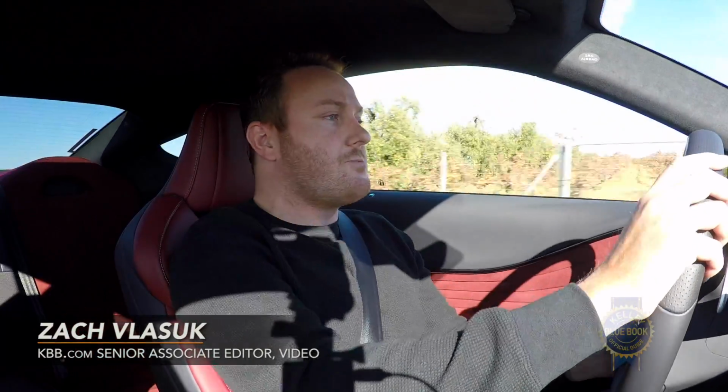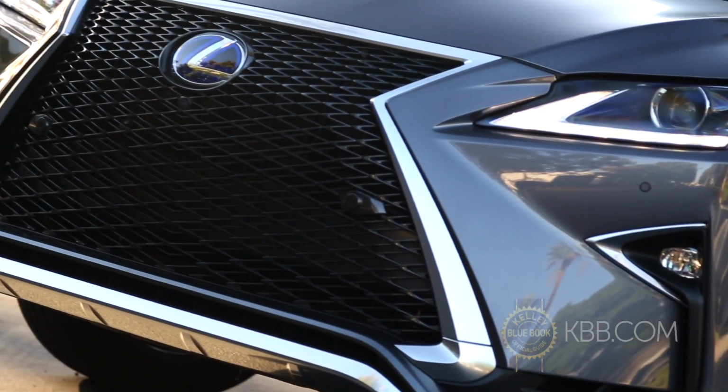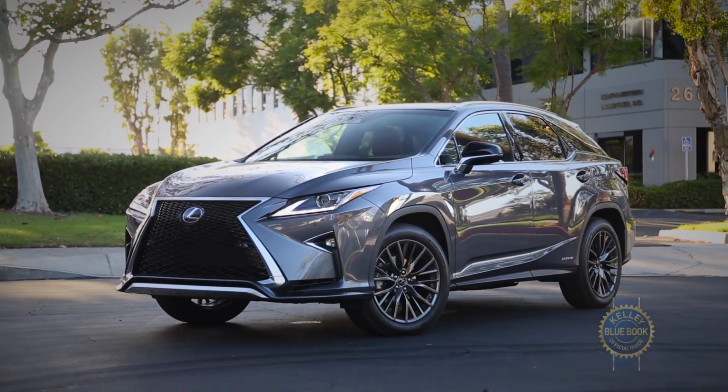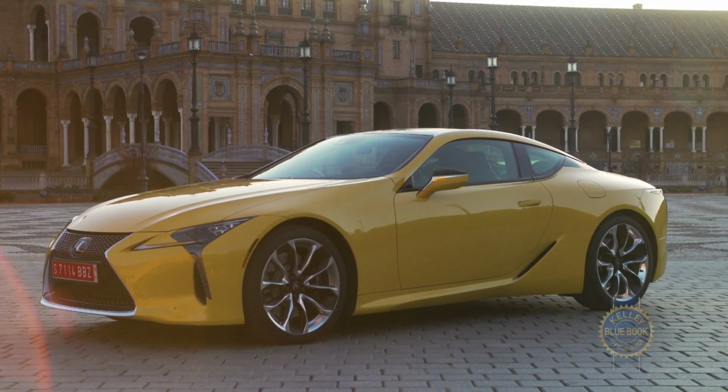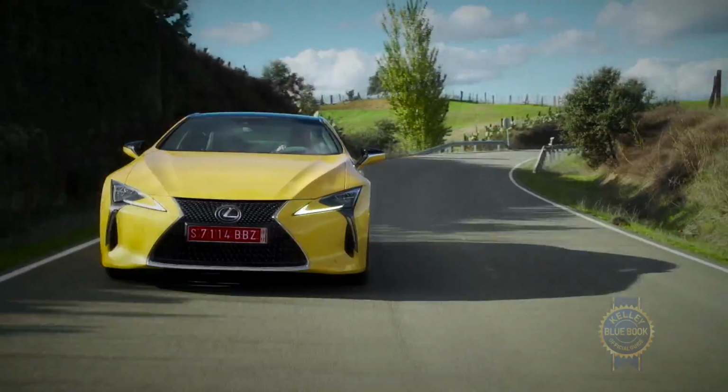Lexus decided a few years ago to squash its stodgy reputation by going on an intense styling crusade that spanned across its entire lineup. The end result, though, particularly in relation to their SUVs, at times crossed the line from avant-garde to overstyled. But this time around, Lexus got it right and created an elegant yet striking sports coupe that feels as sharp as it looks.